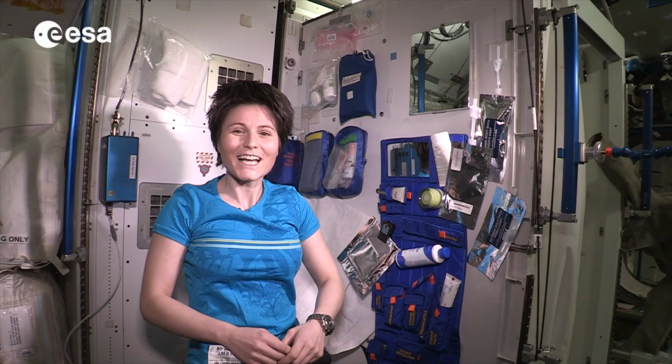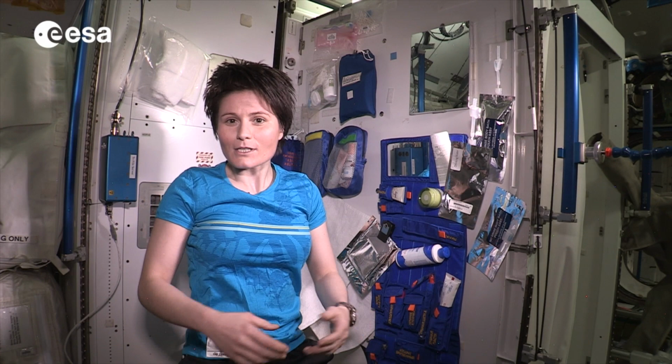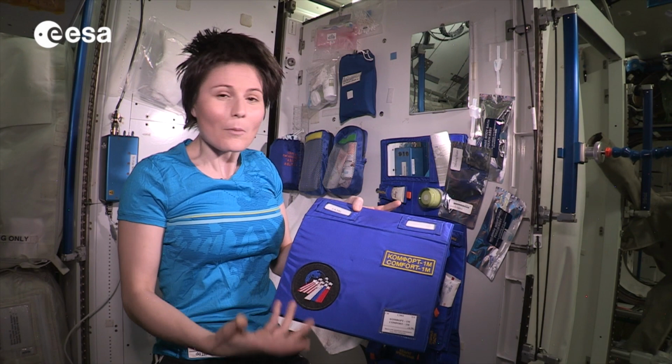Hello, and welcome to my hygiene corner here on the ISS. This is the place where I wash, brush my teeth, or after workouts, take a shower ISS style. The heart of the hygiene corner is the toiletry pouch, Comfort 1M. It's Russian made, and most crew members ask to have one sent up for them.